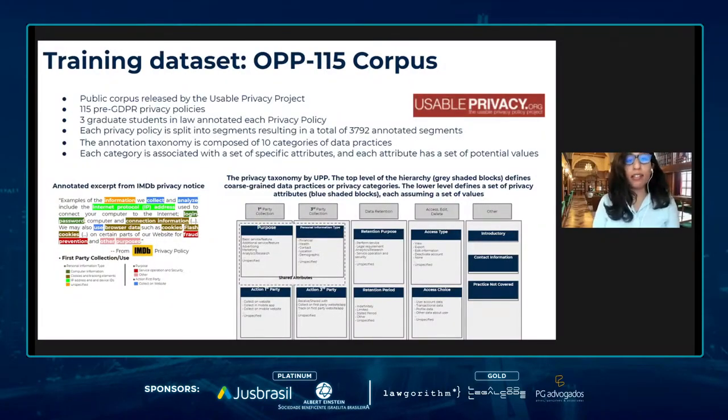We use machine learning and as a training data set, we used the OPP-115 corpus, which contains 115 privacy policies annotated and publicly released by researchers of the Usable Privacy Project. As you can see, the taxonomy is hierarchical, and it is composed of 10 categories of data practices. Here we show only the categories that we used for the compliance checking. Each category has a set of attributes, and each attribute has a set of predefined values.